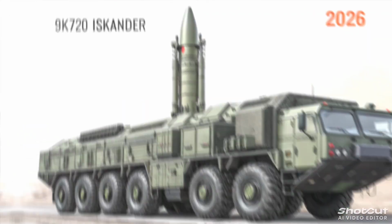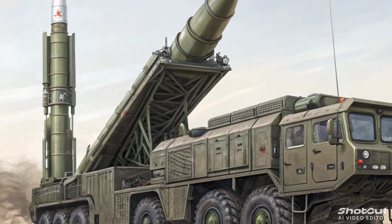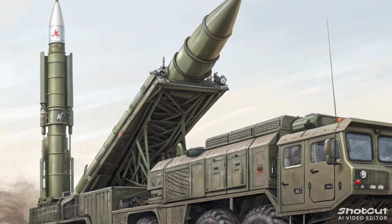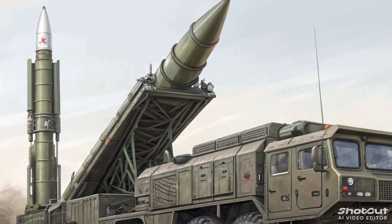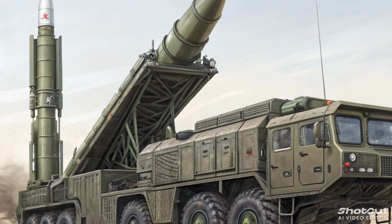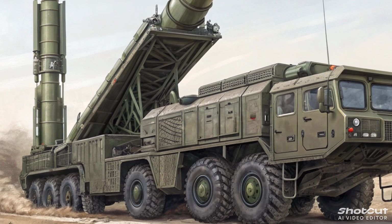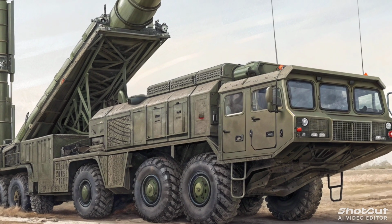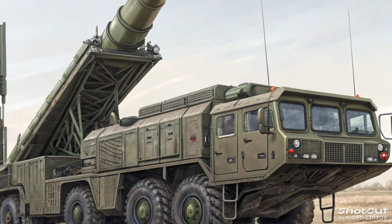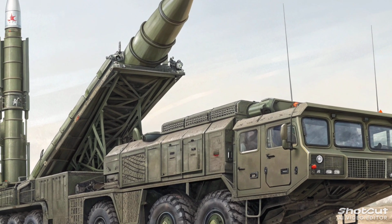In today's video, we're taking a deep dive into one of the most formidable missile systems in the world, the 2026 Russian 9K720 Iskander missile launcher. Though this channel primarily covers the latest in automotive and military vehicles, this missile launcher is a marvel of mobile weapons engineering and deserves a detailed breakdown.